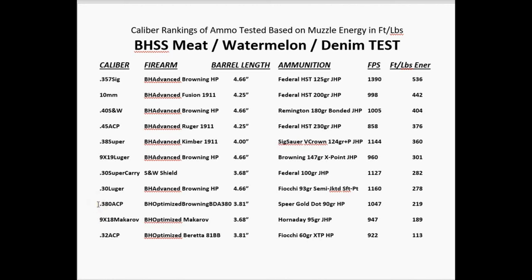Everybody was reasonably impressed, actually, by the performance of the 380 ACP. Now, I do want to remind you that's out of almost a 4-inch barrel, and that's not a Ruger LCP. And it's a different ballistics day for the 380 ACP out of almost twice the length of barrel.